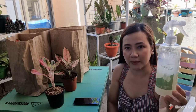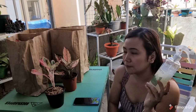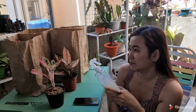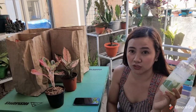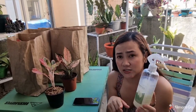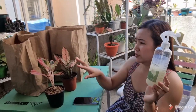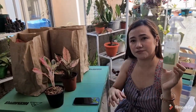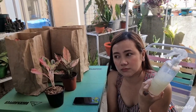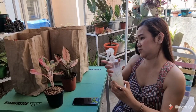So anyway, kahit hindi gabi, gamitin natin ngayon para linisan yung mga leaves ng aglaonema. And hindi naman natin siya i-expose sa sun. Papasok ko na siya sa room or dito lang sa shaded area ng bahay. So yung neem oil actually is an insecticide, pesticide, all-purpose oil. Pero pwede din naman siyang pang-linis.